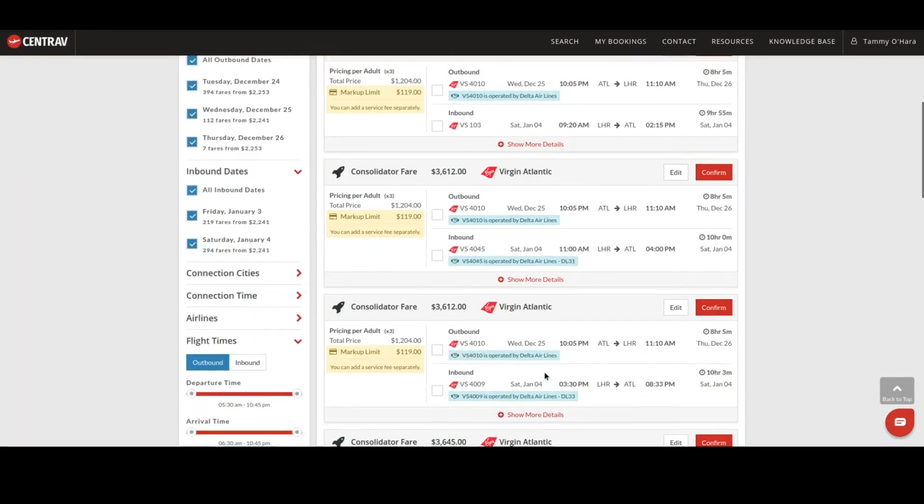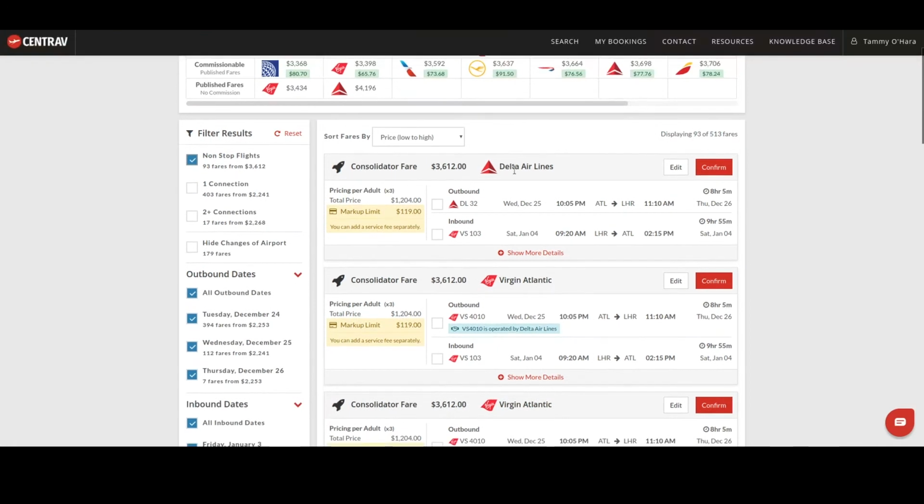which is a little bit more expensive, so I probably won't. So the Delta flight here is Delta operating the Virgin Atlantic flight. So this is the flight I would select.